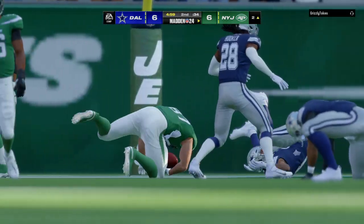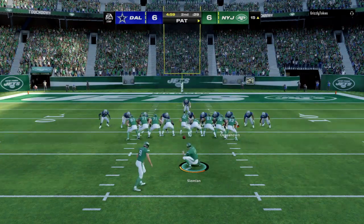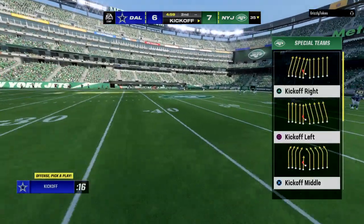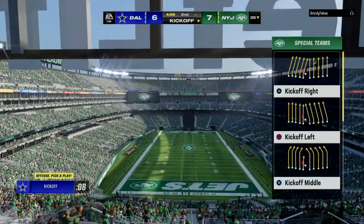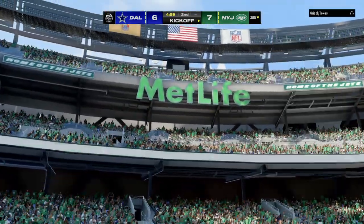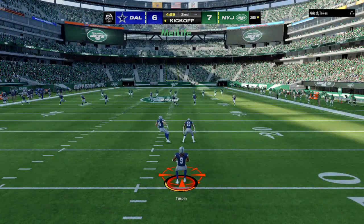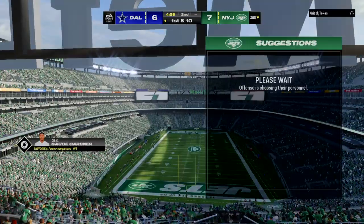And the Jets are an extra point away from taking the lead. Now Greg Zuerlein on for the extra point. He's got it, and they take the lead at 7-6. Morstead out now following the touchdown to kick. And that'll be a little too hot to handle as it will skip through the end zone for a touchback here.